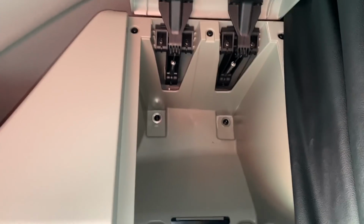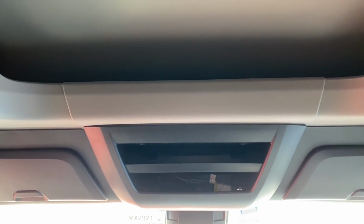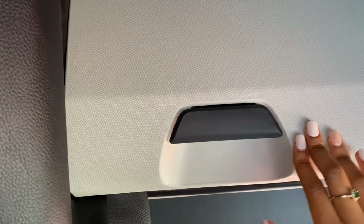They do make up for it in the cabinet space. You can open it here, and there you go. You have this all up top here, so if you look back and come forward, this is a bunch of space. It's deep too. And then you have the same cabinet on this side, which you can close if you want to. Above the driver's side, you have this that opens up, and there you are.